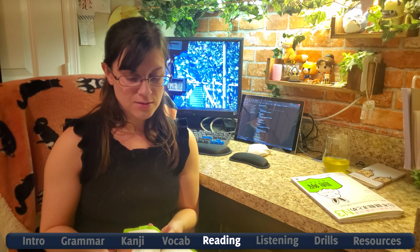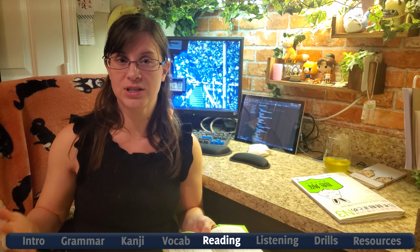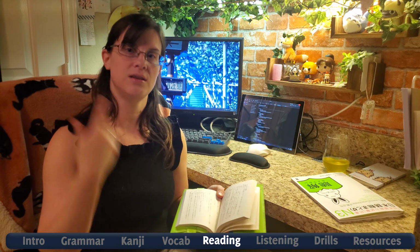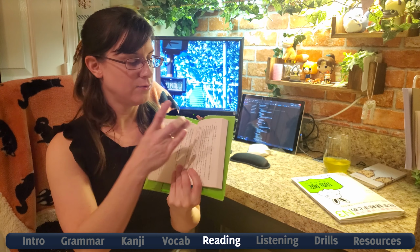When I watched the film while I was in Japan last summer, I was surprised at how easily I was able to understand it and keep up with it. So I figured going through the book would probably be similarly easy and just good reading practice. The book is obviously a little bit more difficult than the movie, just because the movie is all conversation, whereas this is written in novel format. But again, it's very, very useful to get the practice of reading through here.